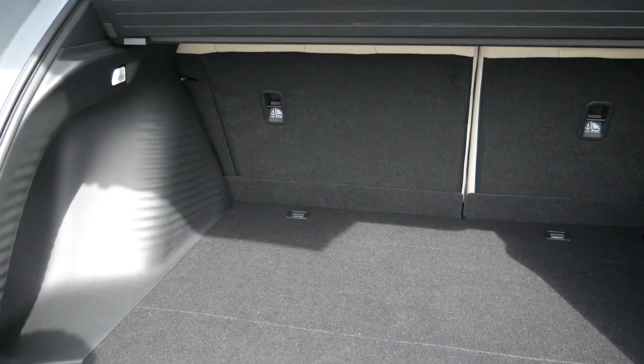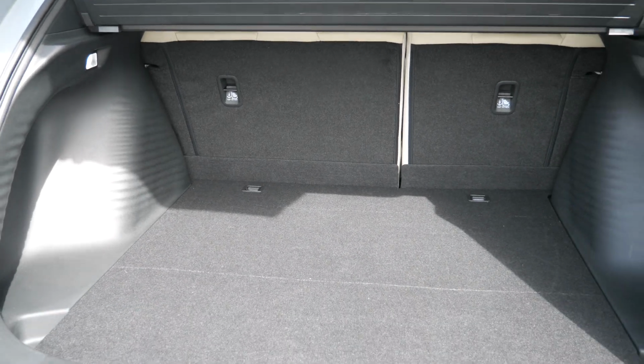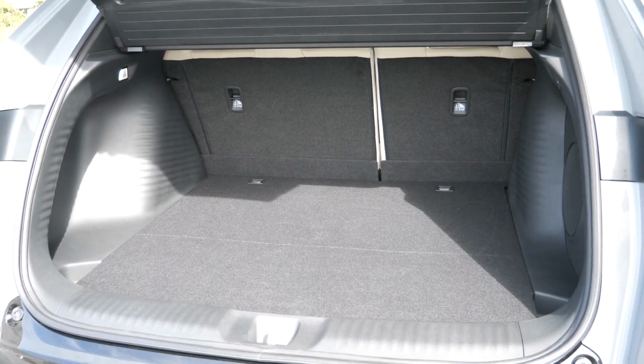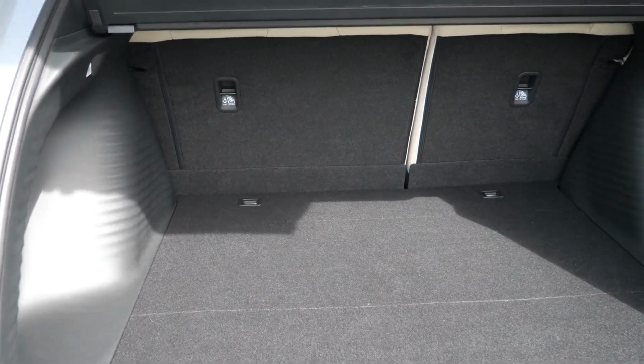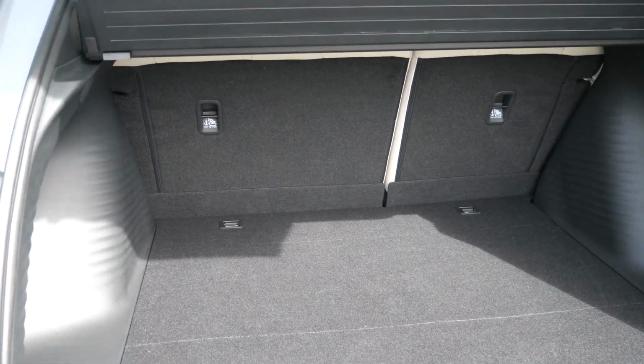But overall, I don't see any issues of loading up the trunk with your daily groceries, daily activity, day-to-day things, going on a long weekend getaway, or even storing larger things like mountain bikes.